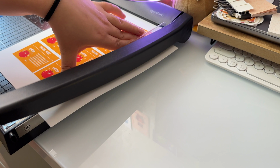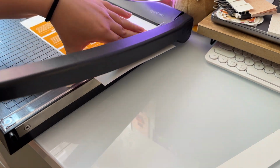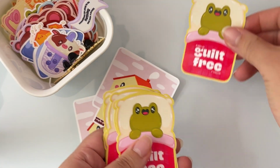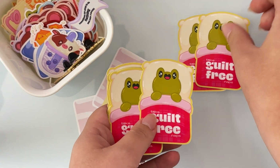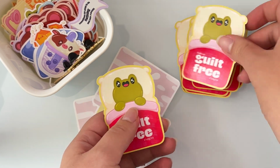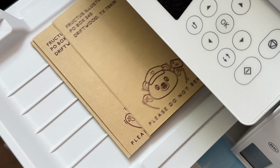Running my own small business and being a self-employed artist means that I have the complete freedom to choose my own adventure. And in my adventure, I want to be successful, so for me, that means that I need to establish multiple sources of income. One of those being my online shop.